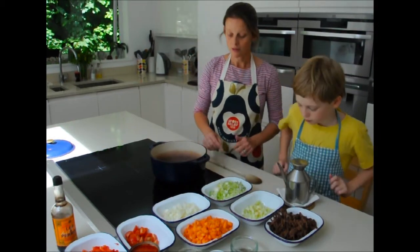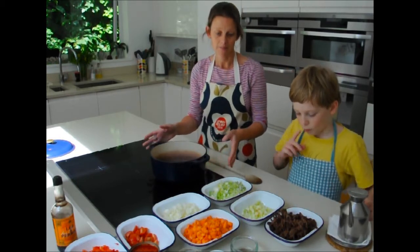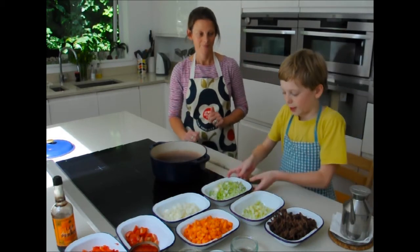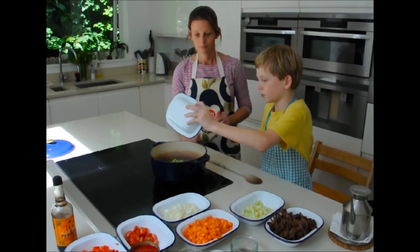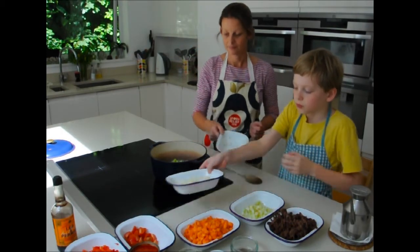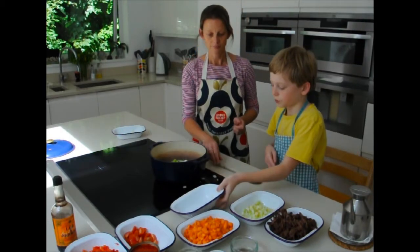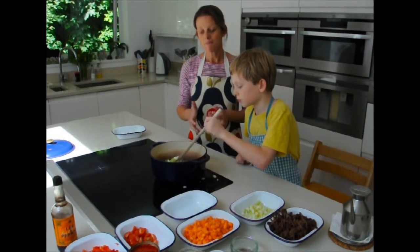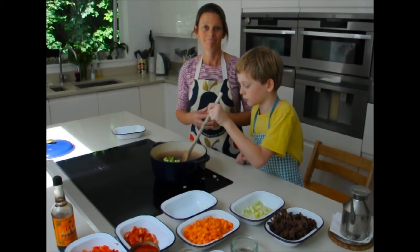Now the first thing that we do, I've had this pot on, it's nicely warmed up at about a medium heat, is we're going to pop the onions and the leeks into the pan. And you stop stirring. We want to cook that for about between 5 and 8 minutes until they're nicely softened.